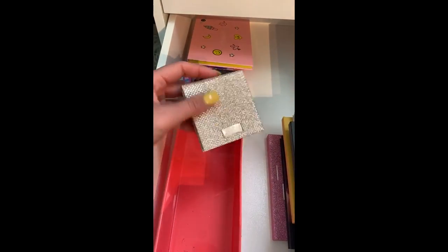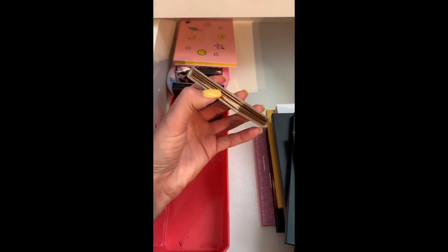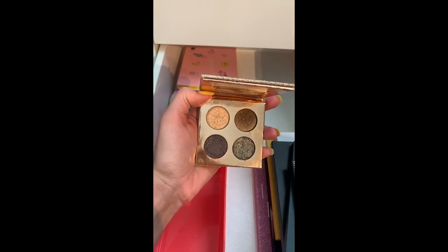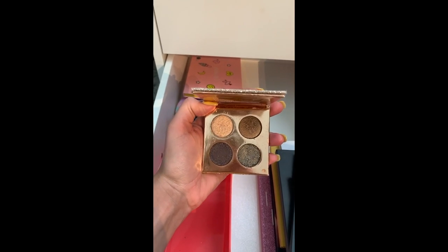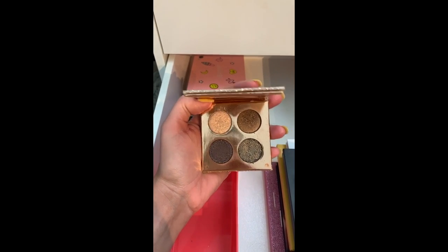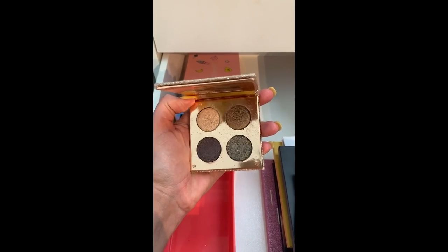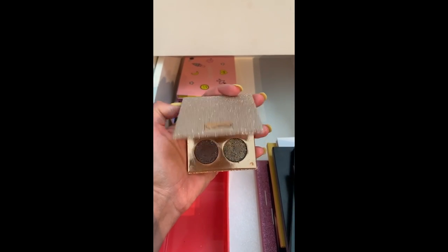And then a couple smaller ones here. This is another Desi x Katy Dose of Colors one. This is from the first collaboration, and I do get some use out of this, but obviously you can't create a full look with just this little compact, so I don't reach for it a ton, but these shadows are really good when you do want those kind of colors.